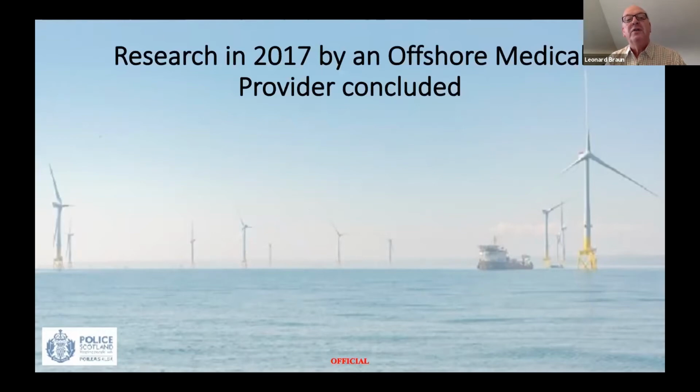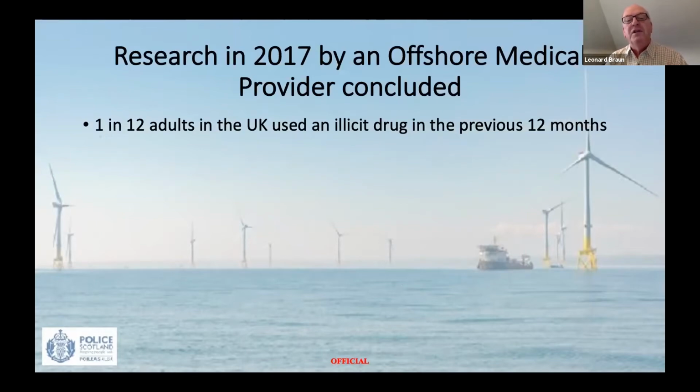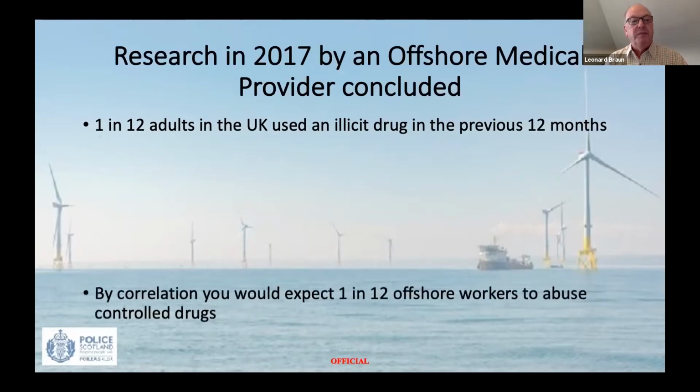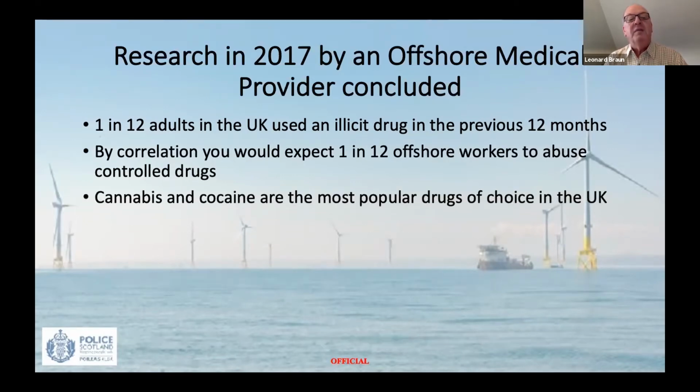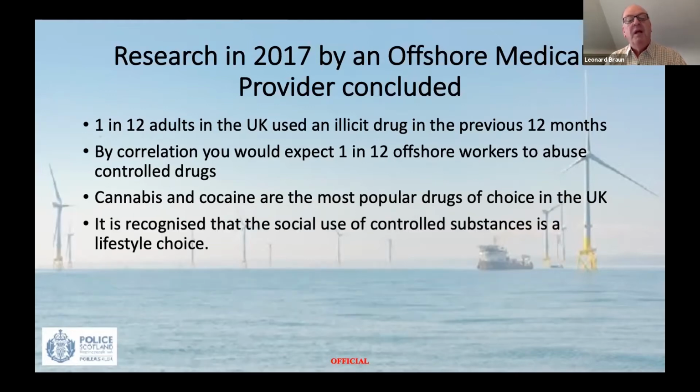Some research done in 2017 by an offshore medical provider concluded 1 in 12 adults in the United Kingdom used an illicit drug in the previous 12 months. And by correlation, you would expect 1 in 12 offshore workers to abuse controlled drugs. Cannabis and cocaine remain the most popular drugs of choice in the UK. And it's also recognised that the social use of controlled substances is a lifestyle choice.